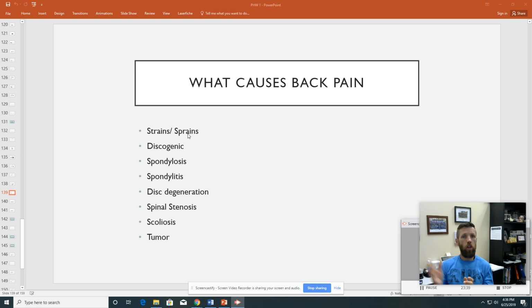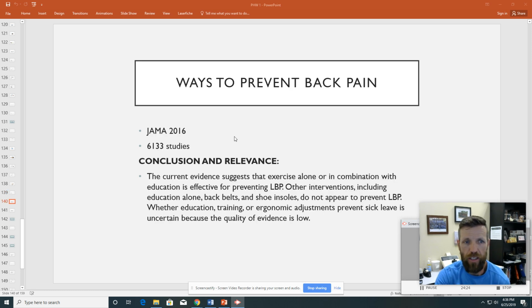Scoliosis is an abnormal lateral curvature of the spine. The spine should be very straight up and down, with natural forward and reverse curvature, but when it starts to bend laterally, to the side, that's not a good thing, and typically that's something we see long term, structurally, and very early on in life. There is a group of patients where this occurs that is called functional, and typically with movement, it does resolve. Last thing here is a tumor can cause back pain, and certainly if there's a tumor present, you need to make sure that you're looking at that.